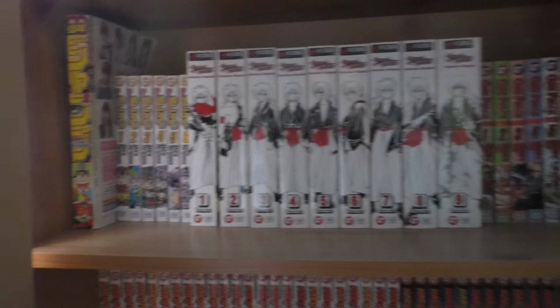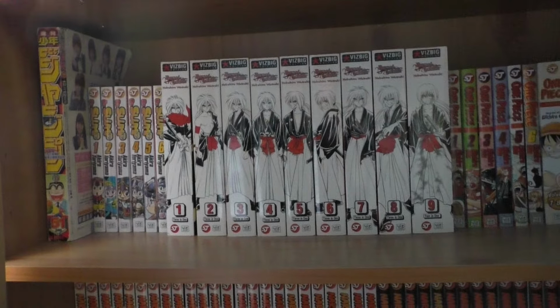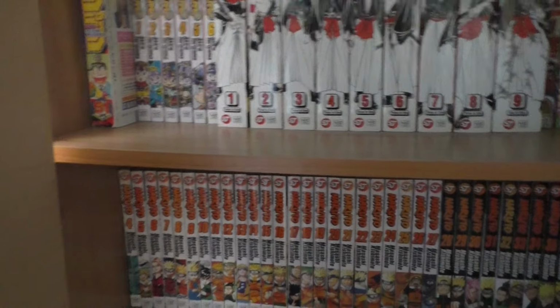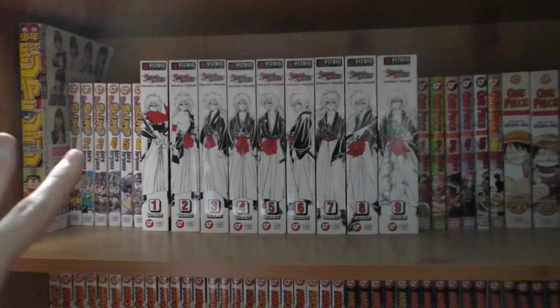After that, we have the shonen section of Viz Media, so Shonen Jump, to be more specific. Excluding, of course, that, which is an original magazine from Shonen Jump, a Japanese magazine. So that's the one exception. But beyond that, as you can tell, it's just in order of when they were released. It's a decent little collection of Shonen Jump, I think. Got a few on this side as well.